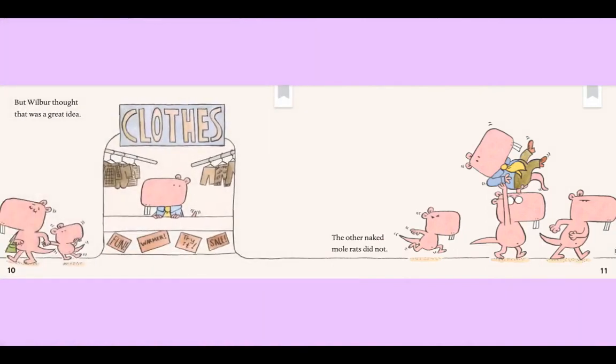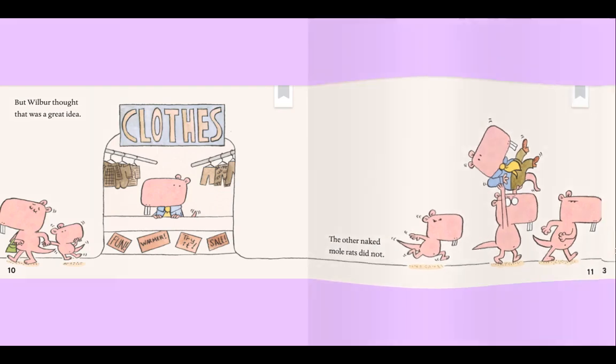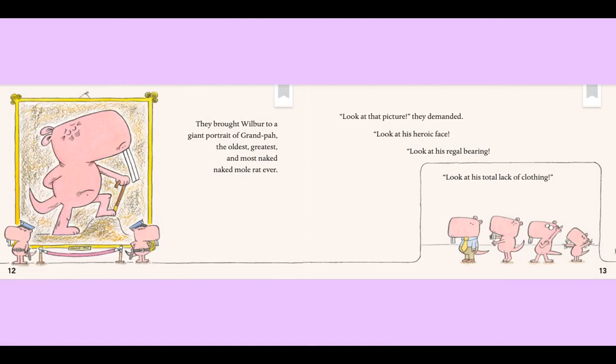But Wilbur thought that was a great idea. The other naked mole rats did not. They brought Wilbur to a giant portrait of Grandpa, the oldest, greatest, and most naked mole rat of ever. "Look at that picture," they demanded. "Look at his heroic face. Look at his regal bearing. Look at his total lack of clothing."